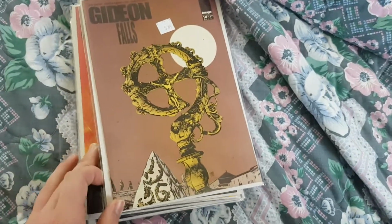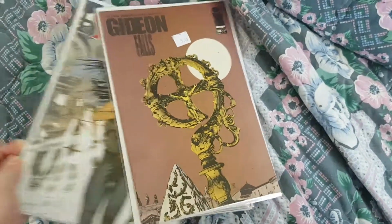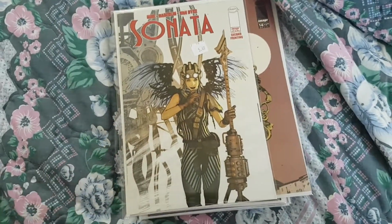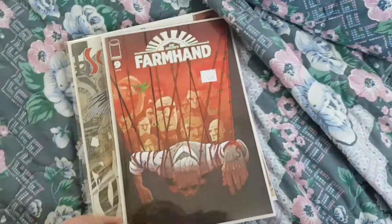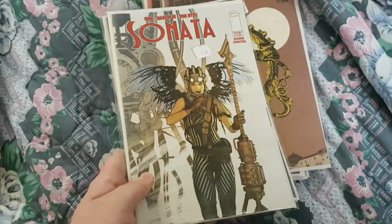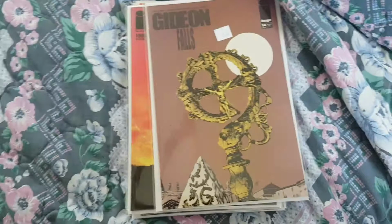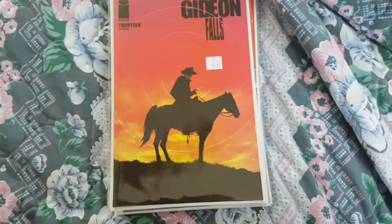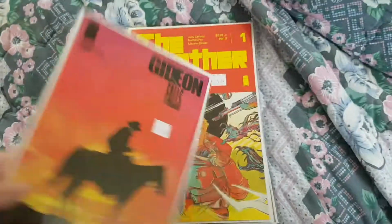I got Gideon Falls number 4. This was supposed to be the first in the stack, which one of the ones I got last night. It was Sonata number 1 second print. That was supposed to be before Farmhand, so I don't know how my stuff got out of order, but it did. So there we go. Sonata number 1 second print variant, pretty cool. Got Gideon Falls number 14 to stay caught up. Good covers A and B. I like this cover B, really nice.